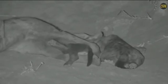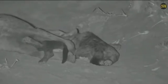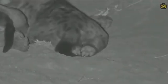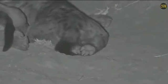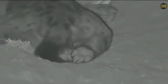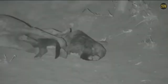Ramona, those little feet are very cute indeed. Very, very sweet little things. Especially that one. I think that's the female there, and she's a bit of a bully. But if you're not a bully in hyena society, you simply don't get very far. You unfortunately find yourself on the periphery of society, not eating a great deal.